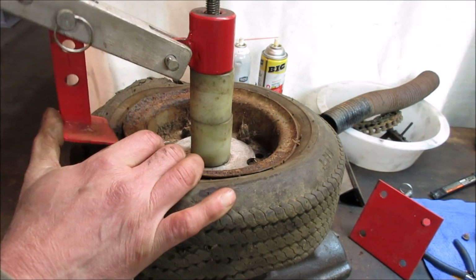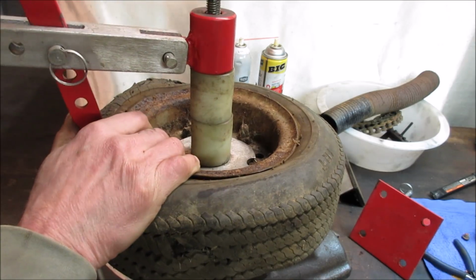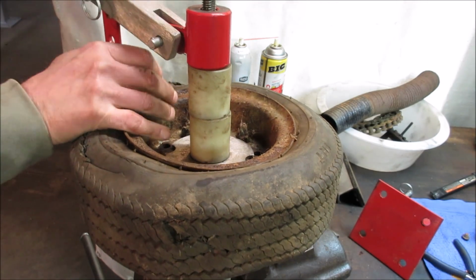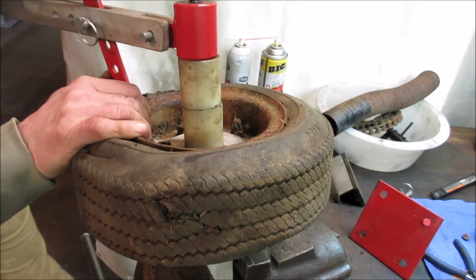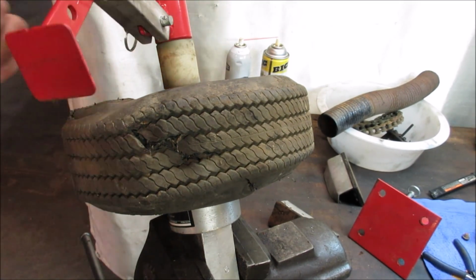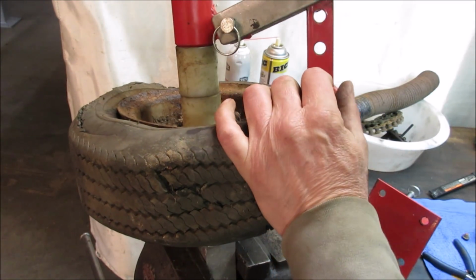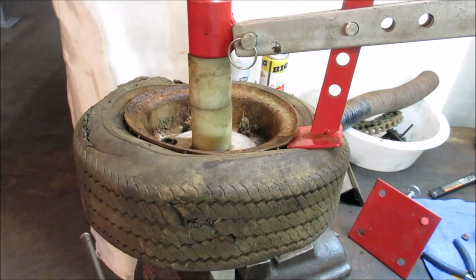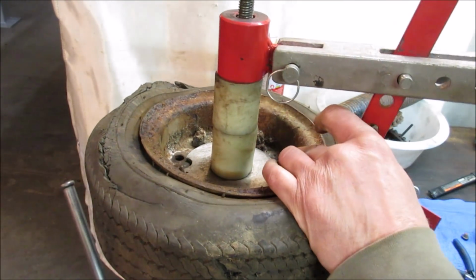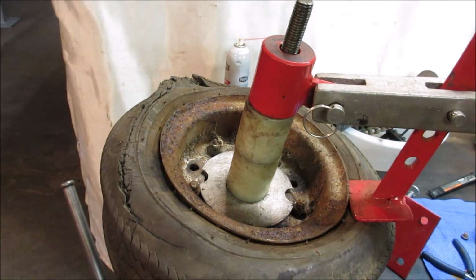Figure I break the bead before I split the rims. It'll be a little easier to work with. As you can tell, it wasn't just exactly gonna fall apart. Let's see if we can rotate a little. So I'm gonna futz with this for a minute or two. Whip it out of the vise. Come on. I end up cutting him off. I'll bring it back.